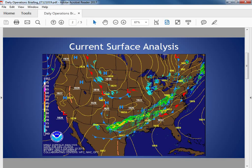We have another system that's currently across the southern plains into the Arctic region. It's going to be providing us with some showers overnight, and even a possibility of a brief period of wintry mix tomorrow morning before the precipitation ends.